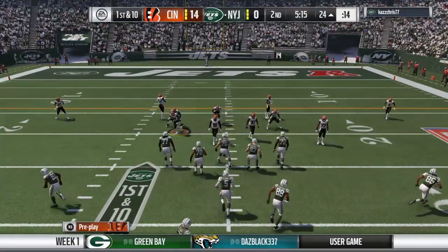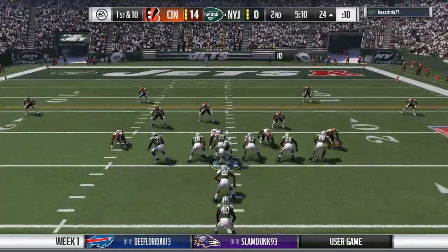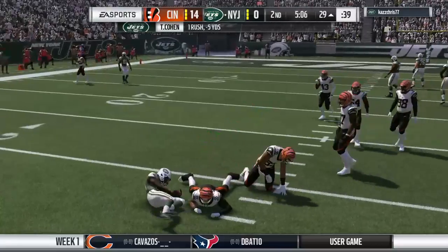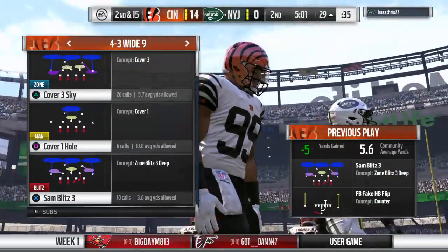Offense walks to the line for play number 7 of the drive. And they'll go with a ground attack here. And he is going to lose yardage here. So a loss of 5, and it'll be second down.